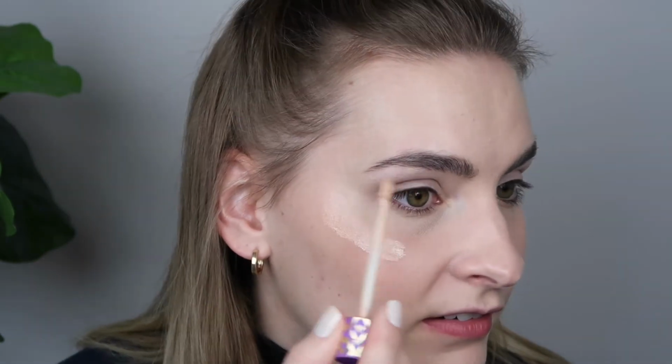This is the Shape Tape Glow Wand. I used to really love this and use it a lot. I have it in a light. I'm just going to use this as a highlighter and hopefully add a little bit more glow in, because I feel really matte and I don't really like it. Okay, that added some glow.